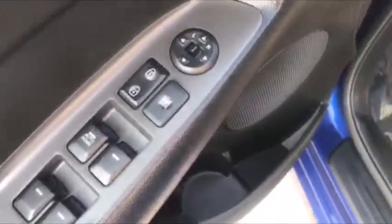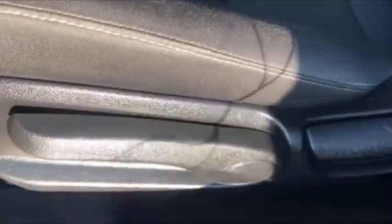See, inside is very clean. You do have a folding armrest there. Of course, with this Forte, you're going to get all your power options. You get your height adjustable seat. And again, take note of the condition. The car is very, very clean.